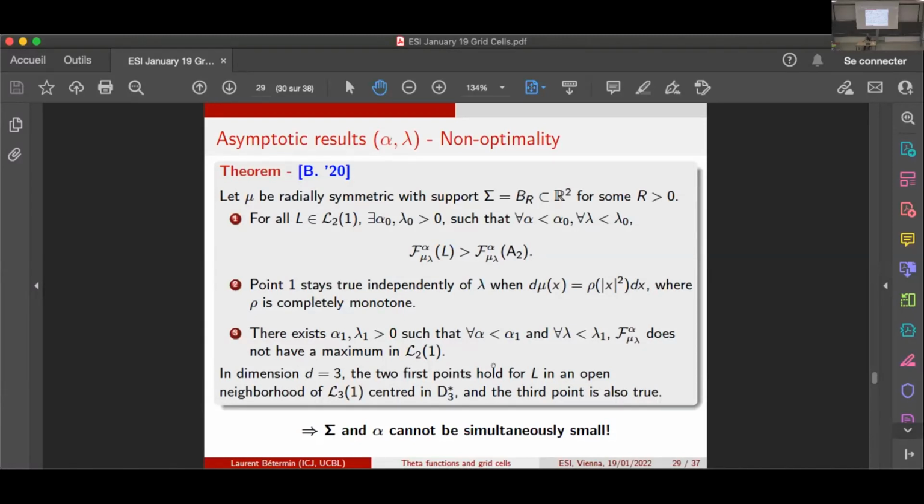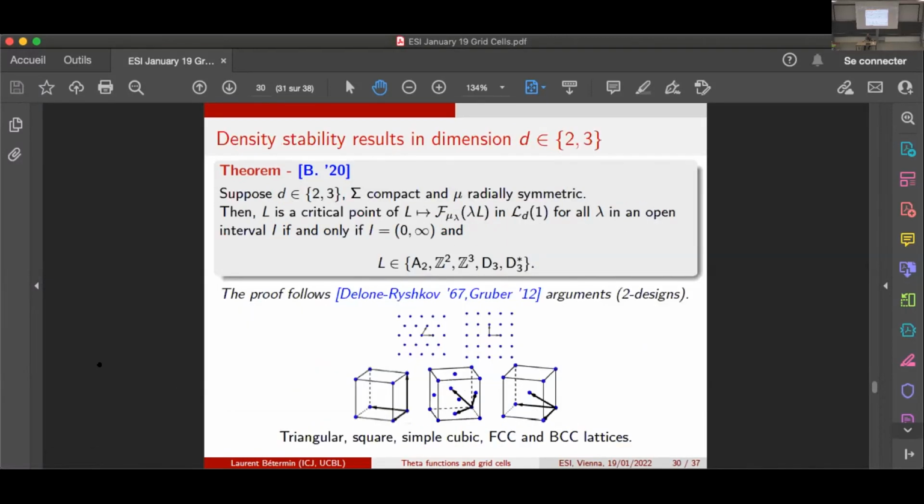And in dimension 3, the first two points hold for lattices in an open neighborhood of the body-centered cubic lattice. So for alpha small, we know that the body-centered cubic lattice is locally minimal. That's why it works. So sigma and alpha cannot be simultaneously small. That we know. The second result you can get is a stability result.